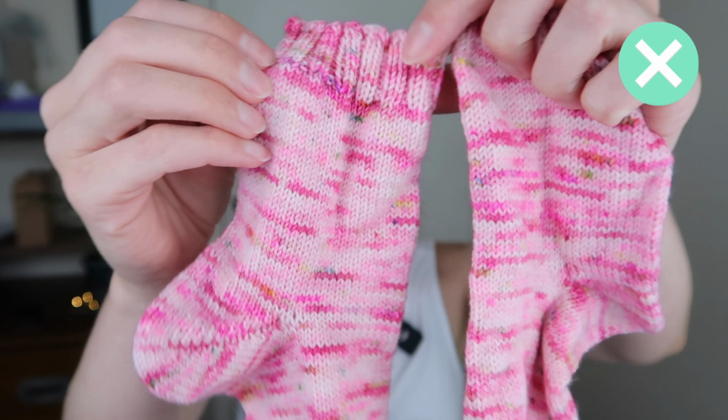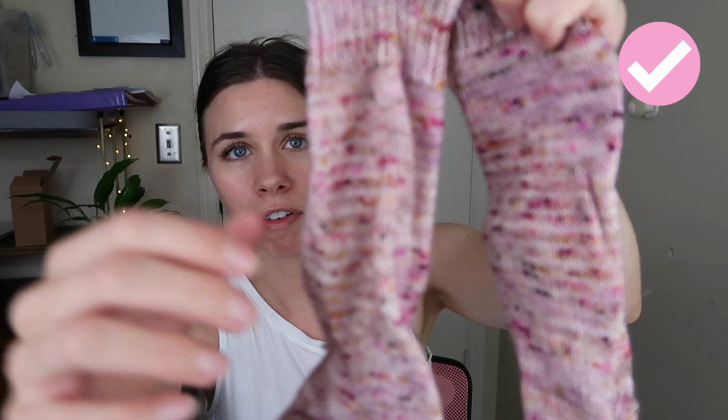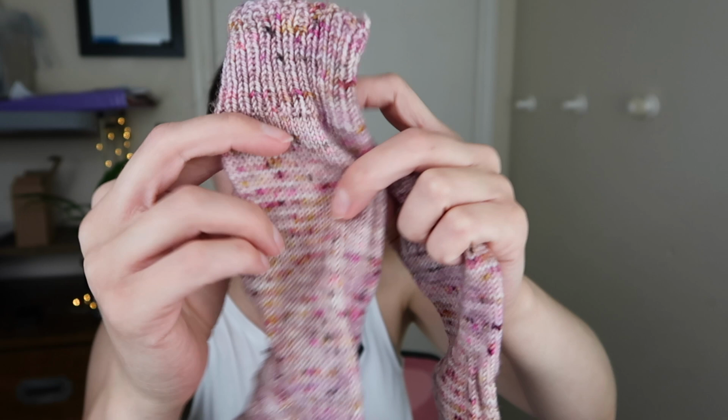Oh, wait, I need to make a new pile. Let's do it on this side. Okay. Oh man, I think these are from Olivia and Oliver, or the name that I couldn't remember before from the blue socks. I don't know what these are called, but I really like these. And see how they're nice and skinny? These are my Perfect Fit socks.